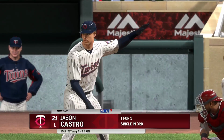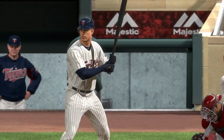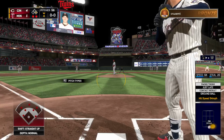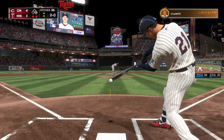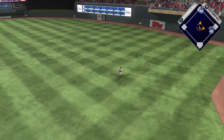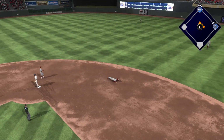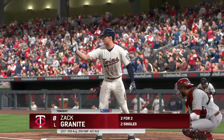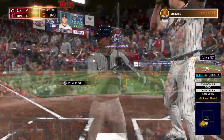Into the box now, Jason Castro. 1 for 1 after a single his first time up. Cueto pauses. First pitch on the way. He pulls this one into right. And that'll get down for a base hit. And that runner will go no further than second as there are 2 aboard now.